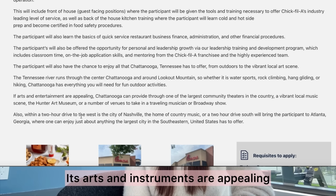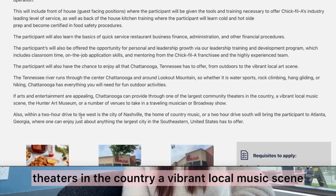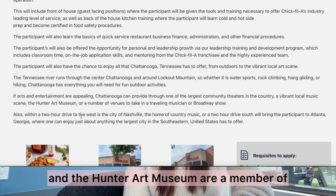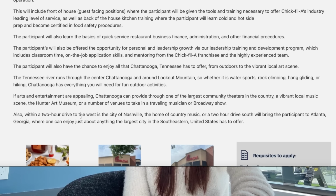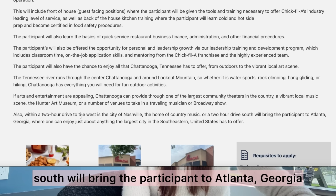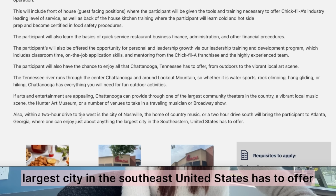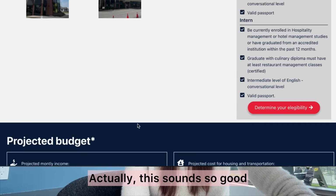Its arts and entertainment are appealing, with one of the largest community theaters in the country, a vibrant local music scene, and the Hunter Museum of American Art, plus a number of venues to take in traveling musicians or Broadway shows. A two-hour drive to the west is the city of Nashville, the home of country music, or a two-hour drive south will bring the participant to Atlanta, Georgia, where one can enjoy just about anything the largest city in the southern United States has to offer. Actually, this sounds so good.